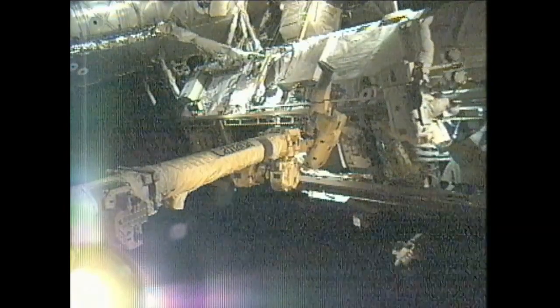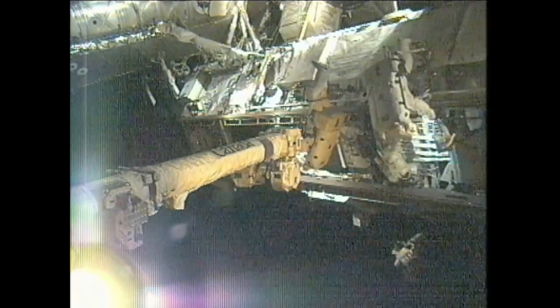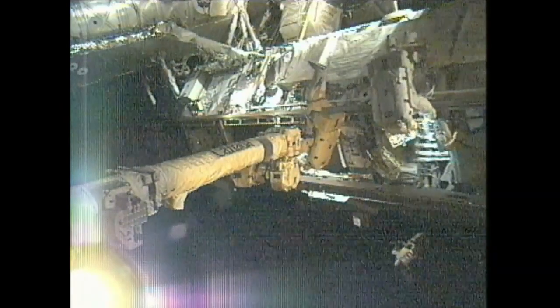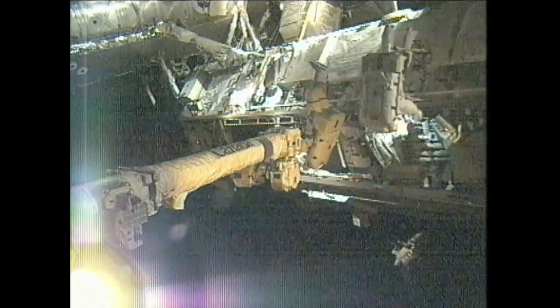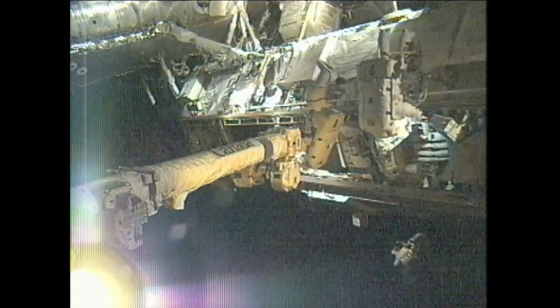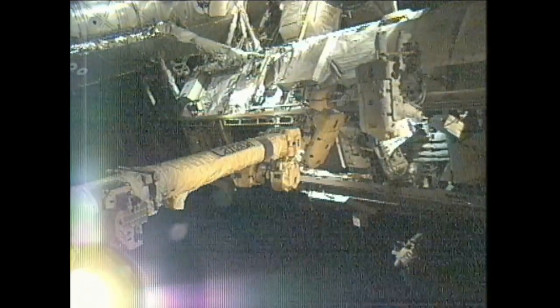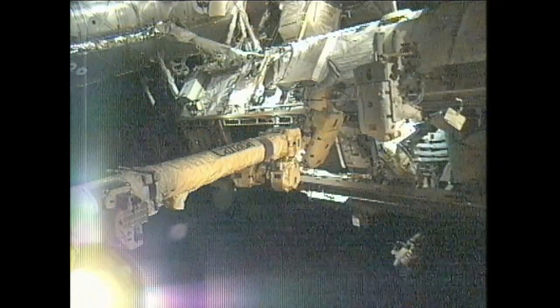Throughout this past week, while flight controllers on the ground worked to develop procedures for this pump removal and replacement, the conditions inside the station have been pretty much normal for the International Space Station crew, thanks to some work they did immediately after the failure to configure those jumpers so that the best possible system configuration could be working.